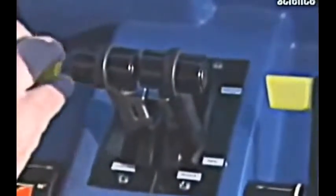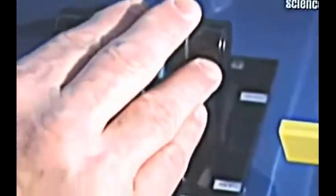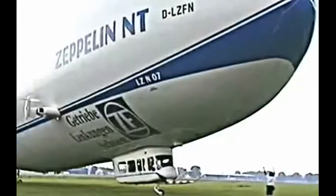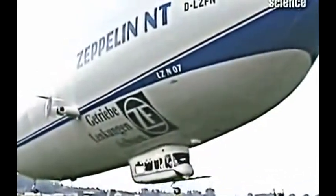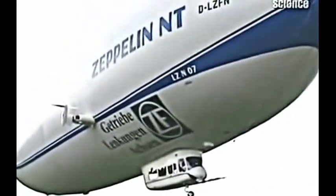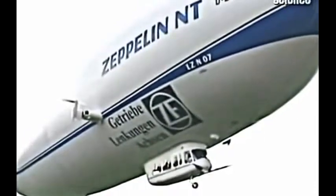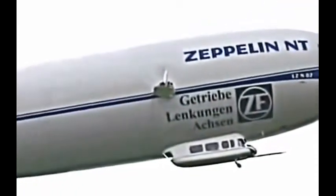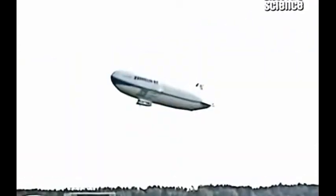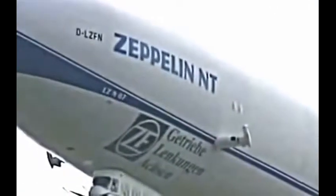And then, as we're ready to take off, we lift the vectors and give power with these when the ship lifts almost vertically. Zeppelin's new airship can transport 12 passengers at cruising speeds of 80 miles an hour. Future models could carry many more. But when it comes to solving future transport problems, Zeppelin's new passenger model is just the beginning.